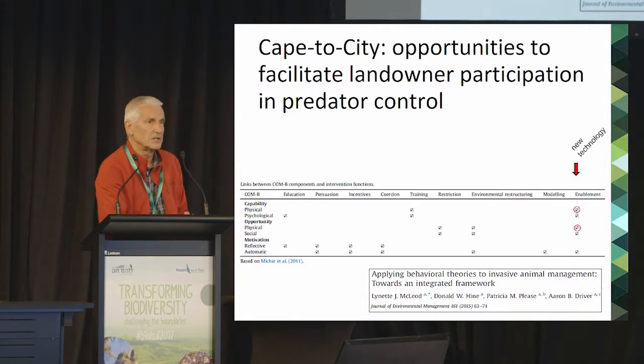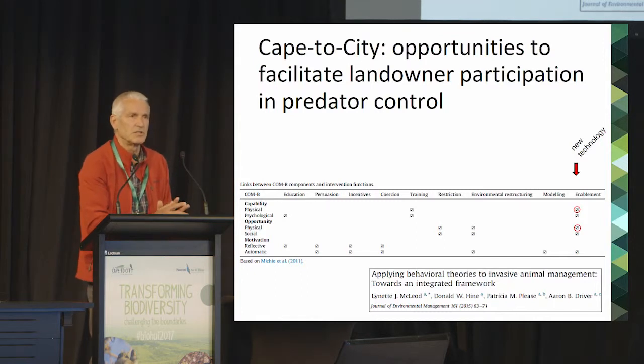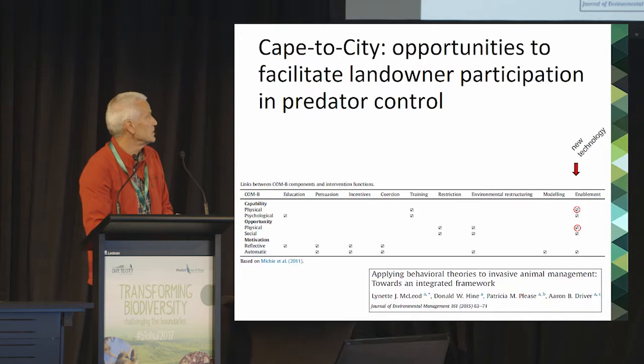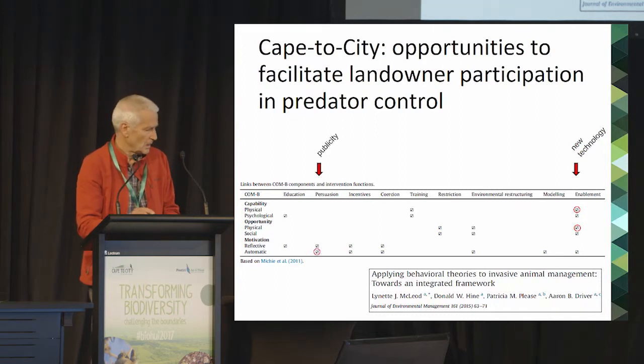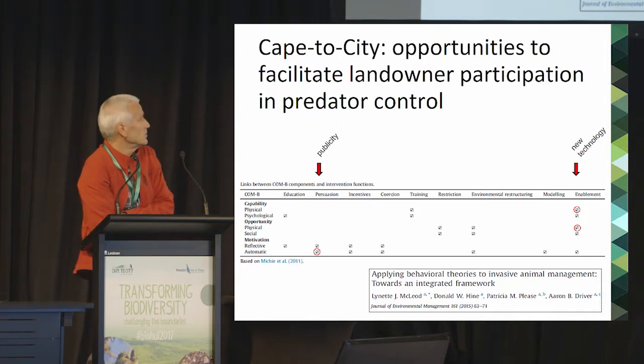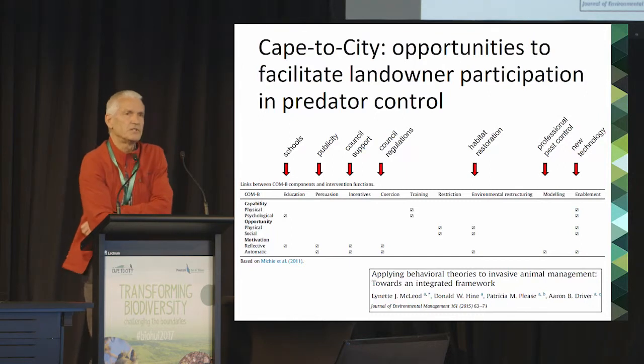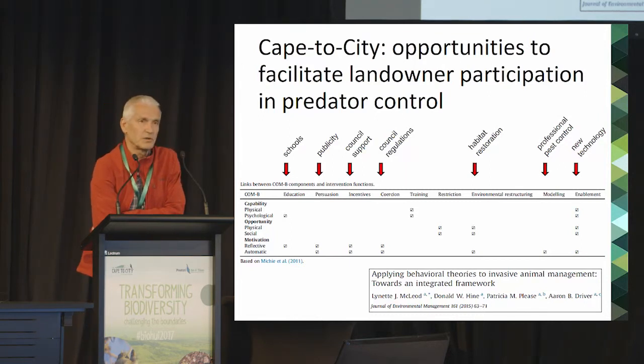So what's Cape to City doing? There's new technology coming on, like the wireless stuff that Bruce has been talking about. Clearly that affects people's enablement to do pest control, and so that's a tick. Cape to City is making moves in that area and possibly could do some more. There's been a lot of publicity over the last 2 years, so we would expect that sort of persuasive information to be affecting people's motivation. In fact, there are a whole range of activities going on in Cape to City that cross pretty much the whole spectrum, and there are probably others I don't know about.